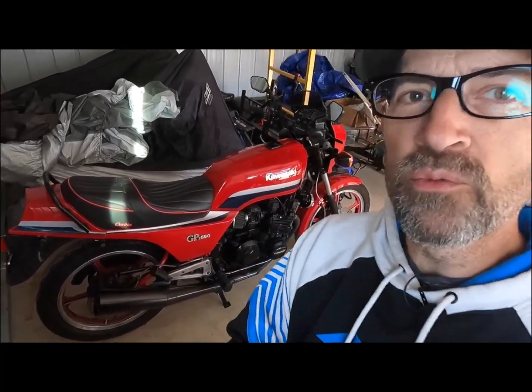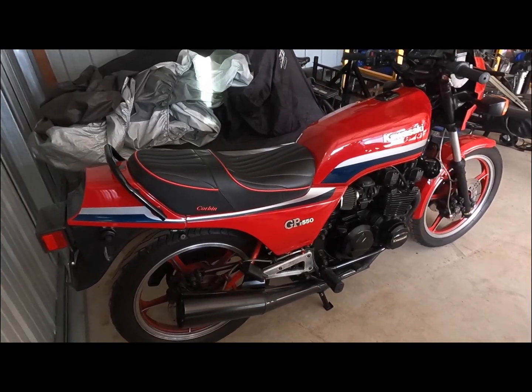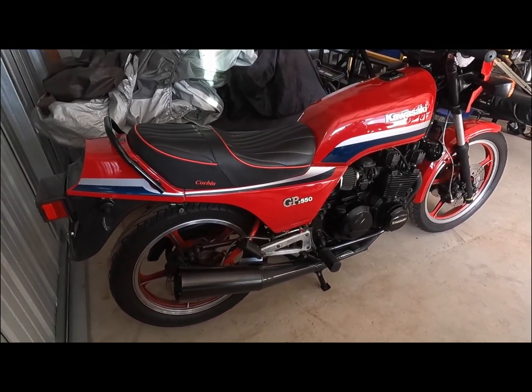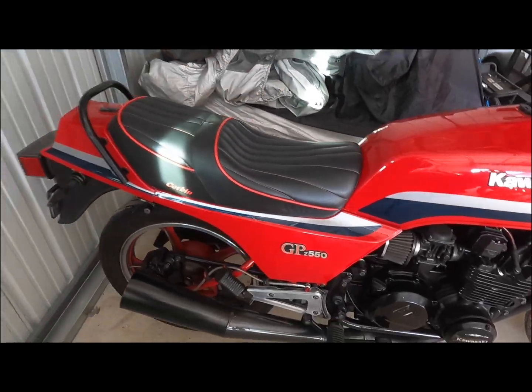It's just in its natural element here. The twisties, it just loves it, and I'm really loving this bike. It's got just enough horsepower, right around 60 with some of the mods I have in it. Super comfortable Corbin custom seat.